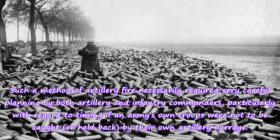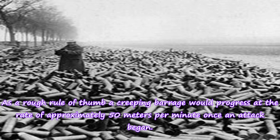Such a method of artillery fire necessarily required very careful planning by both artillery and infantry commanders, particularly with regard to timing if an army's own troops were not to be caught, or held back by their own artillery barrage. As a rough rule of thumb, a creeping barrage would progress at the rate of approximately 50 meters per minute once an attack began.